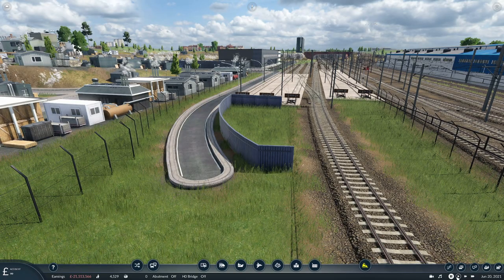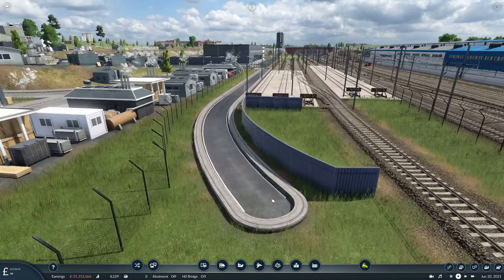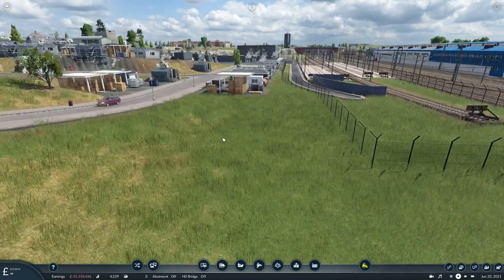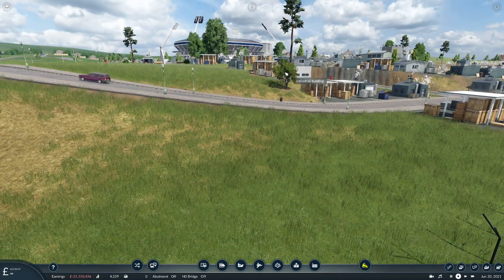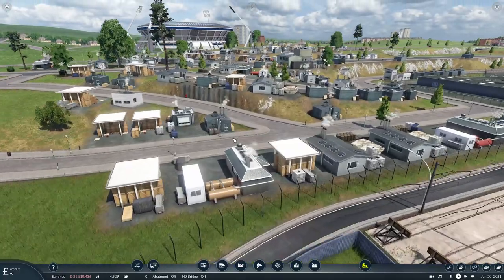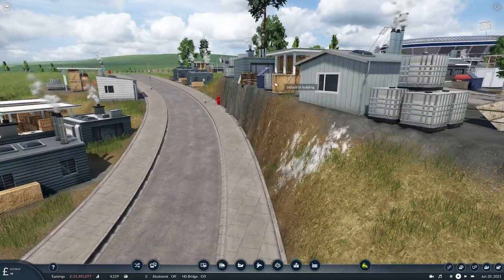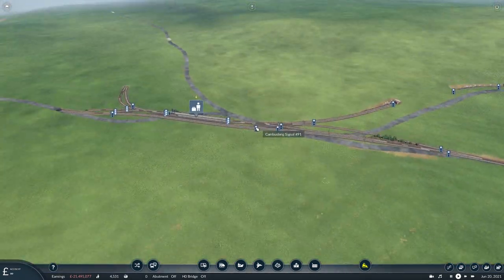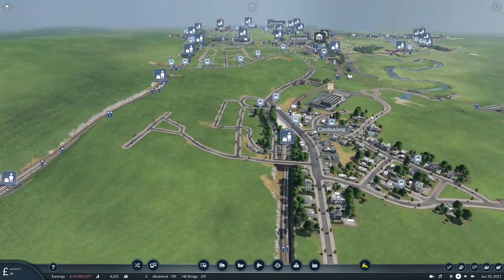We'll see if they build over that fence. They might. Sometimes it works. Sometimes it doesn't. We can put some buildings in there. I'm more interested in seeing how the AI handles this area, and then I know roughly what I've got to do to stop them from doing things we don't like, such as this. But anyway, where's our train? Are you at Newton yet? Because we're going to be heading on this on the way back.